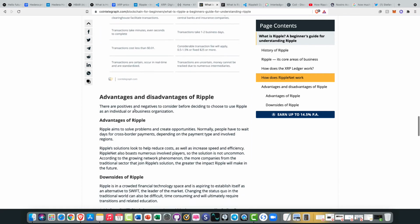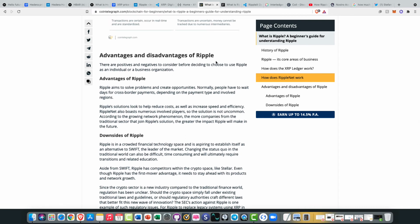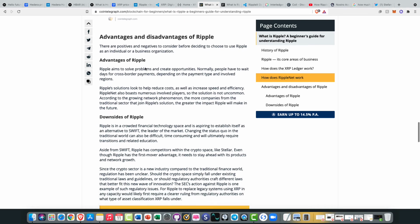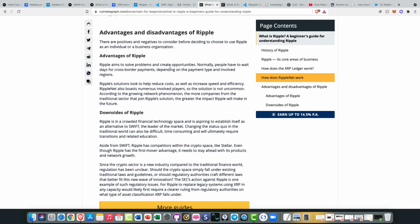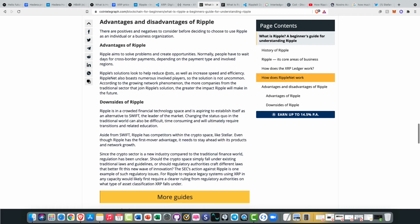So, advantages and disadvantages of Ripple. There are positives and negatives to consider before deciding to choose to use Ripple as an individual or a business organization. Advantages of Ripple: Ripple aims to solve problems and create opportunities. Normally, people have to wait days for cross-border payments depending on the payment type and involved regions. Ripple Solutions looks to help reduce costs as well as increase speed and efficiency.